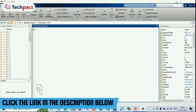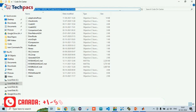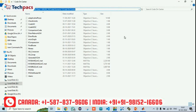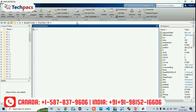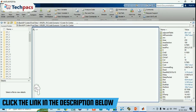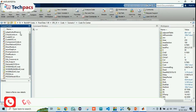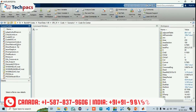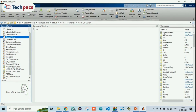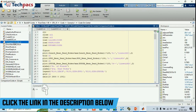You can use 2015 or above in order to execute the code. So to run the code, you just need to go to the code folder and copy the path, and then go to MATLAB, and in the bar you just need to paste it and press enter. When you press enter, you will see the whole code we have designed here in the current folder. So the codes to execute are code WC, code WOC, and comparison code.